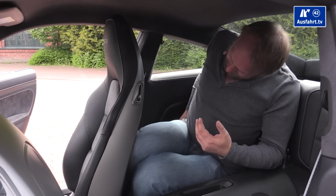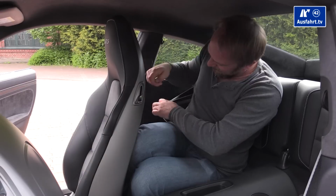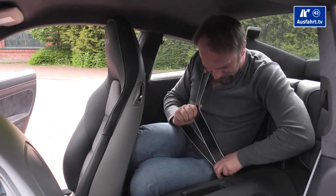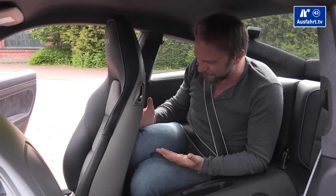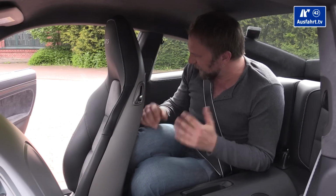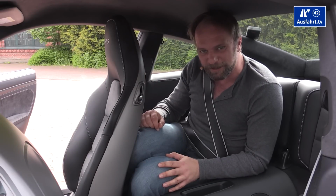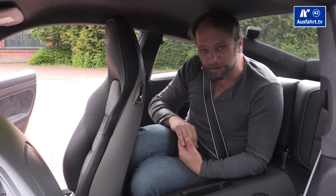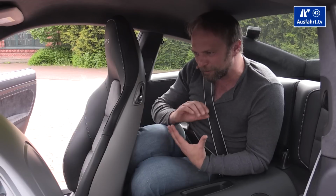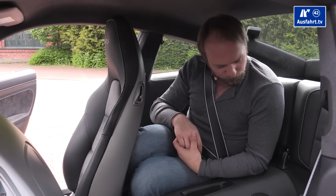So, I am 5'11", 180 centimeters tall, and I can even buckle up. I have no head space, I have no leg space, but I can even imagine sitting here for 10 kilometers or 10 miles or whatever. Yeah, but it's no fun. I can tell you, however, that normal grown kids up to 12 years can sit in the back all right. Well, of course, the younger they are, the better it works for you.